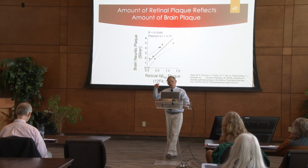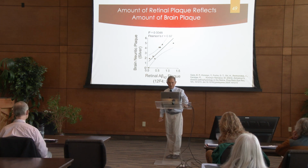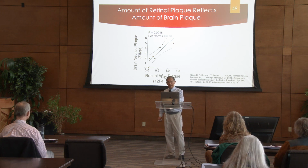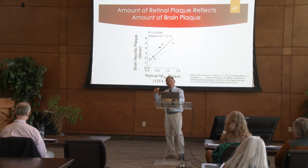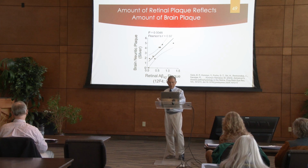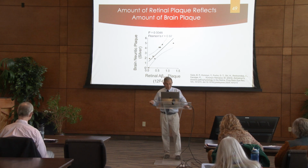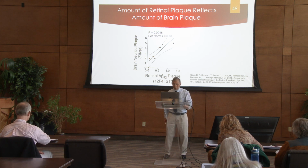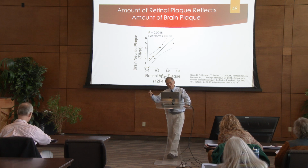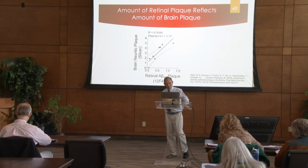But does this amount of plaque in the retina truly represent the amount of plaque in the brain? Well, to find out, they did autopsy studies on those with varying amounts of amyloid beta plaque. The vertical axis shows the amount of brain plaque. The horizontal axis shows the amount of retinal plaque in various subjects. And as you can see, the more brain plaque, the more retinal plaque. Thus, the retinal plaque actually does give a good picture of what the plaque is in the brain. The problem with these studies, of course, is that they can only be done when the patient has died. Is there a way to visualize the retinal plaque while the patient is still living? Are there ways to visualize it with an ophthalmoscope instead of a microscope?